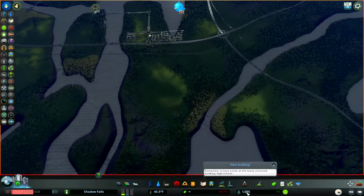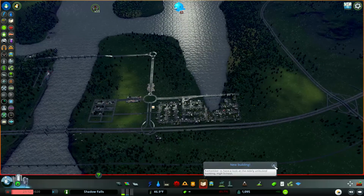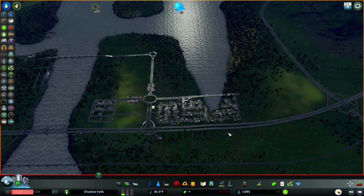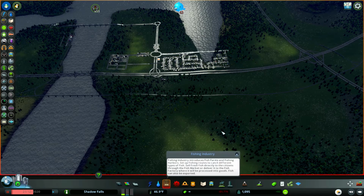I have 1,095 people right now. New buildings. Boy, I gotta find a mod that gets rid of that. I will have on this, on the little segment underneath this video, all the different mods I'm using on this map. And so you'll have that to take a look at.